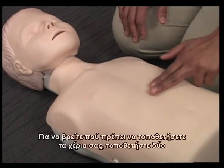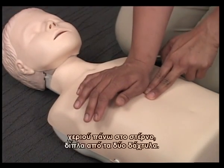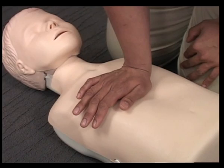To find the hand position on the chest, place 2 fingers at the point where the lowermost rib meets the breastbone. Plant the heel of your other hand on the breastbone next to the 2 fingers.